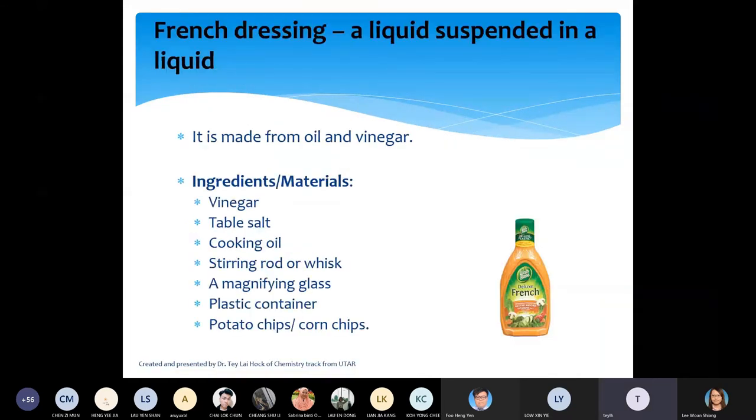Okay, now, just now when we talked about immiscible liquids, this is something to share with you. This is a French dressing, a liquid suspended in a liquid, made from oil and vinegar. Those who are interested can make it at home. These are the ingredients: vinegar, salt, cooking oil, and most important, the whisk. And a magnifying glass, like a scientist or researcher, where you can play around and try to see whether your oil droplets are large or smaller. It is the same later on when you try to make mayonnaise.